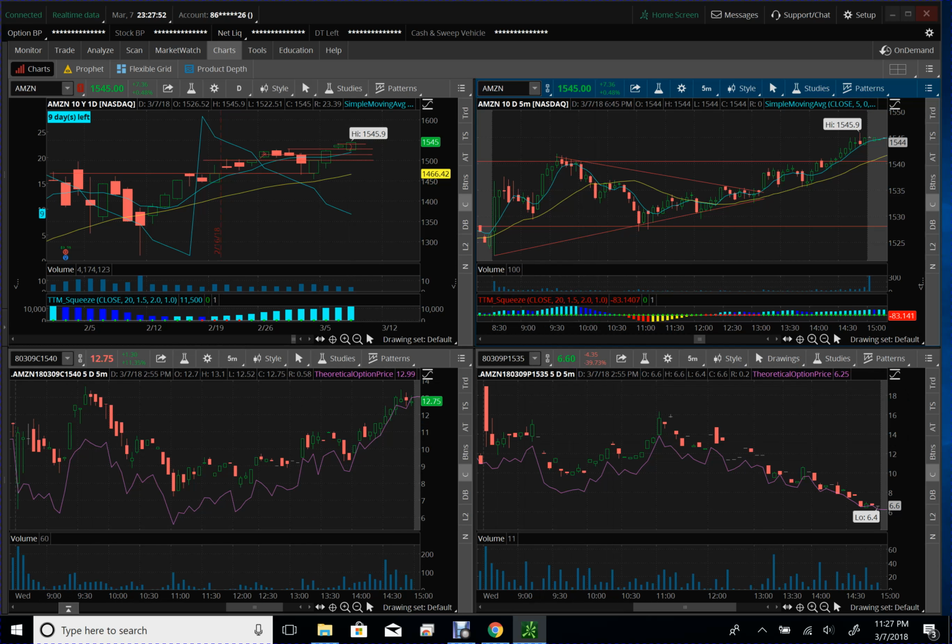So this was the 1540 call expiring this Friday. This is the 1535 put expiring this Friday. And in here, as this just chopped at that resistance, you could have bought anywhere in here. Let's say you got a bad fill and you bought on this candle, let's call it 11 to be clean, with a stop down at 10. Well, maybe not quite. So maybe you had something set up to buy at 10.50 with a stop at 9.50. So there's your dollar risk.